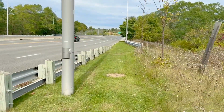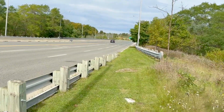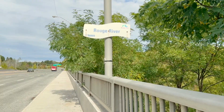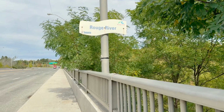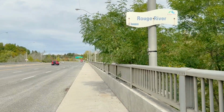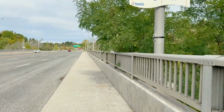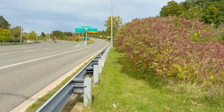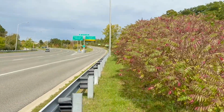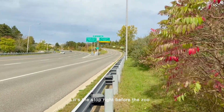But you can take a bus and ask the driver to drop you off at the Rouge Park entrance. That would be the bus you would take, but I'm walking. So here's the Rouge River, and the entrance should be just north. Thankfully there's a sidewalk over this bridge, for safety, right? I'm sure it would have been easier if I just took the bus, but it's kind of annoying if you do miss your stop and then it takes you all the way to the zoo.